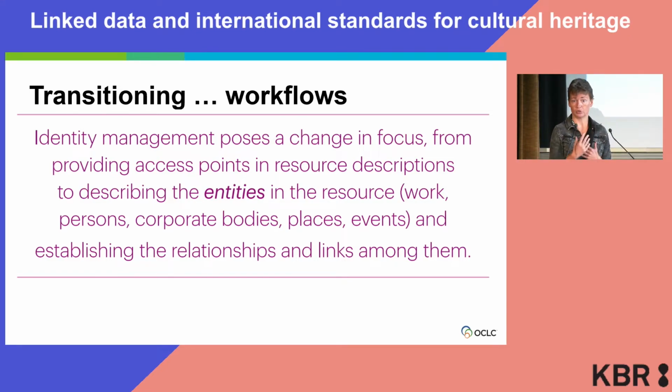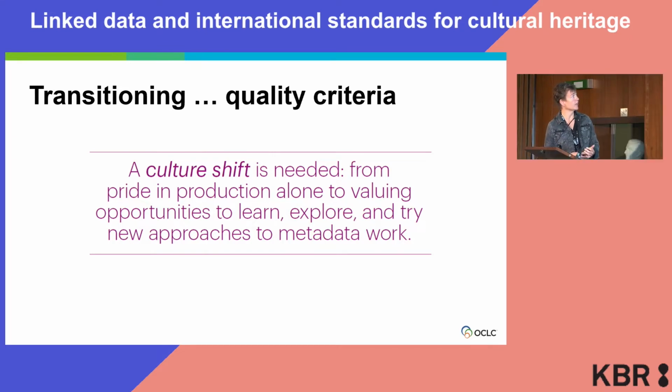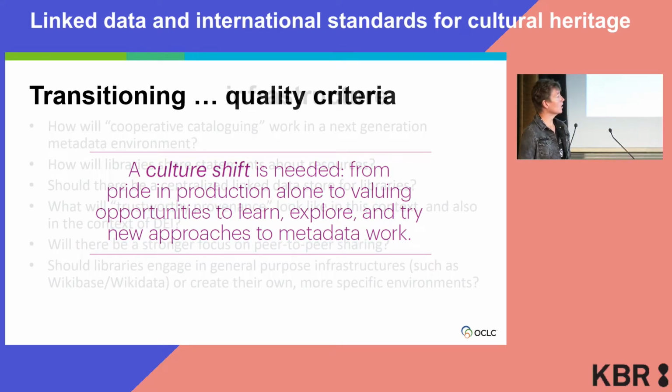So what does the user expect? What do you need? It's really a labyrinth almost, and you can easily get lost, and we heard a little bit about this, deciding on priorities, it changes completely. This takes us immediately to quality criteria, because those are going to change as well. If you no longer can just count the records you're creating in a day, how do you define quality? How do you define completeness if this is not just a form you're filling in? And this is a simplified version of cataloging MARC, I know, but if there is no fixed end, how do you define completeness? So what we need is a culture shift, and again, this is language from the report and from those metadata managers, from pride in production to valuing opportunities to learn, explore, and try new approaches. And again, we need to make time for that by automating some of the standard workflows.